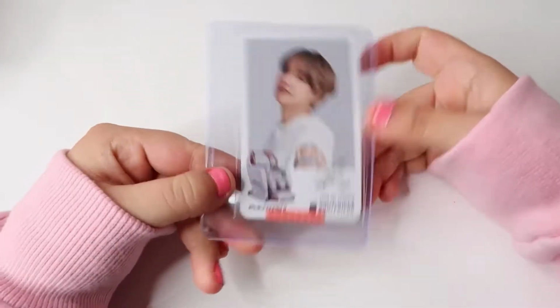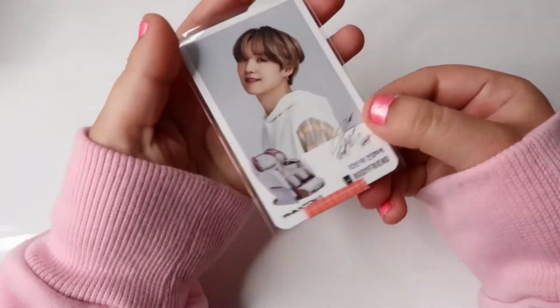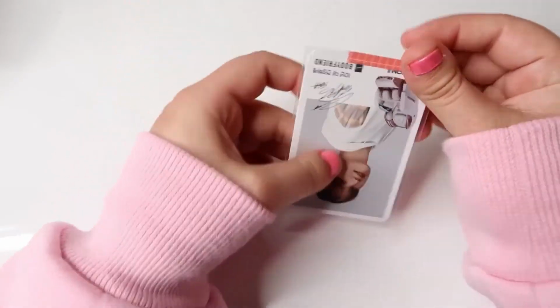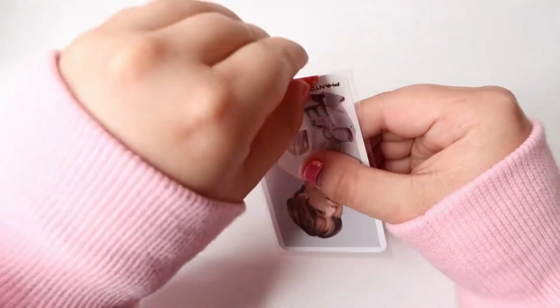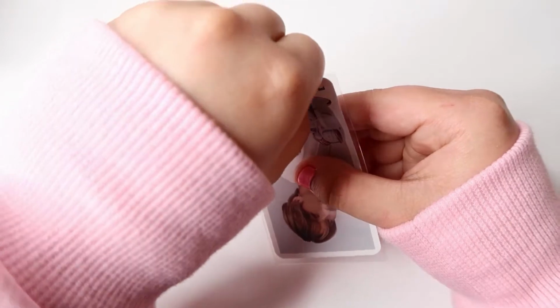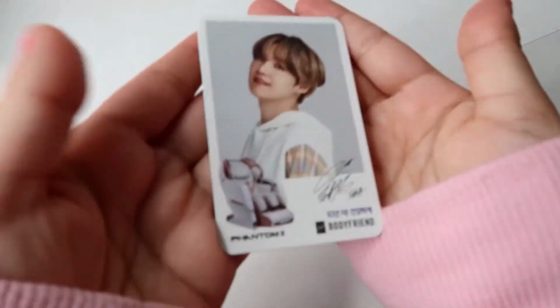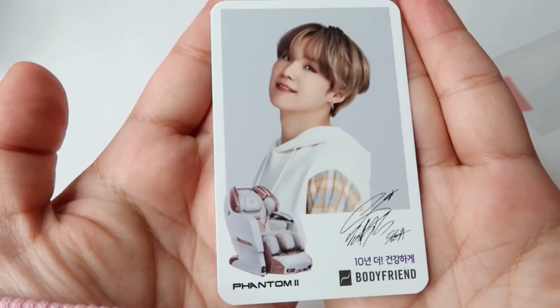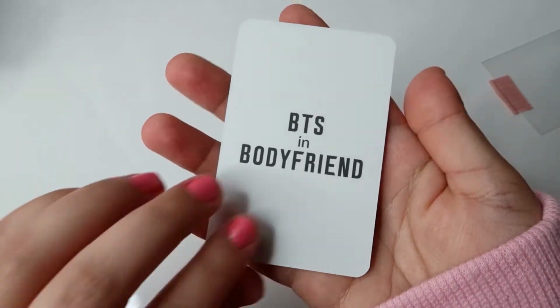Okay, my camera died, so this is where I left off. So pretty.